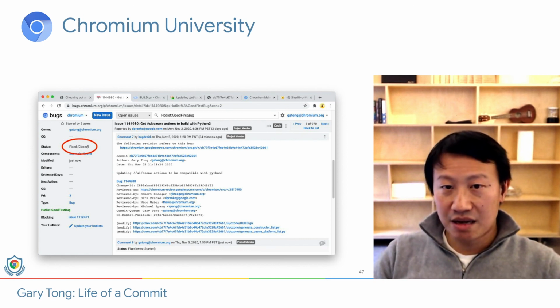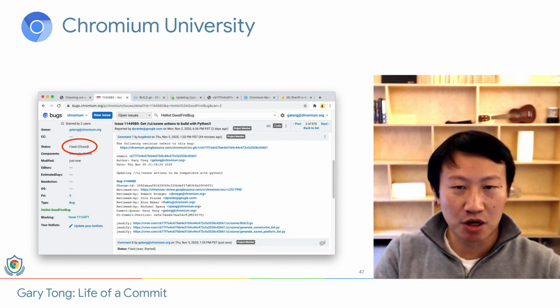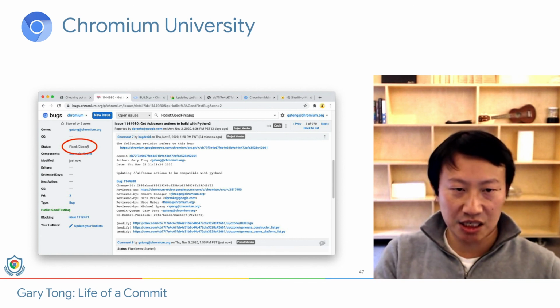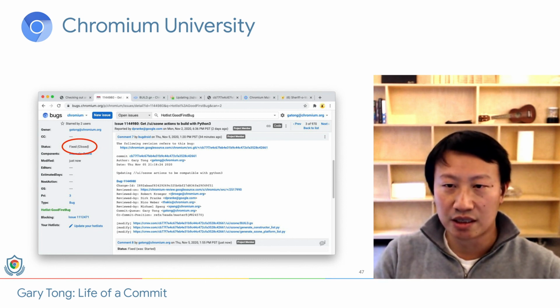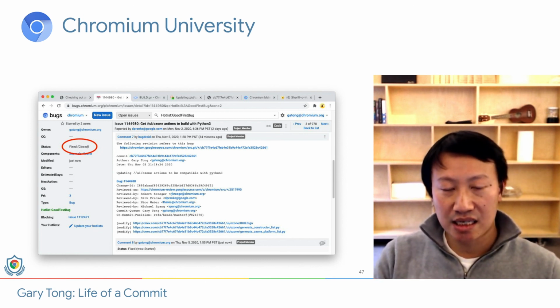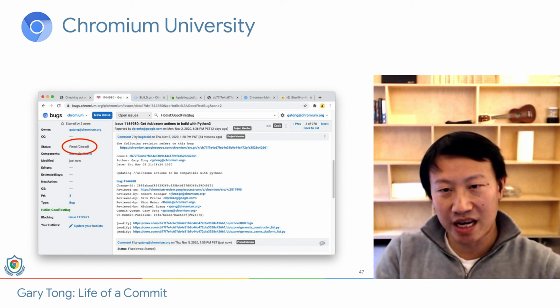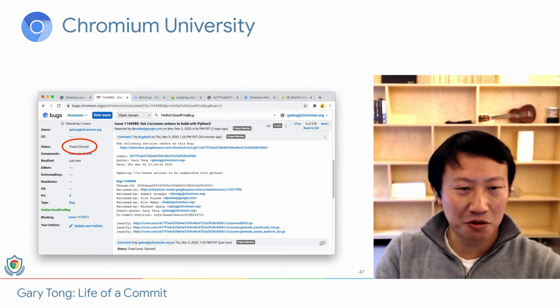And then the last step is, assuming that the change sticks, go and mark your bug fixed. There is a process in the background that takes this change and puts it into the bug itself. So you'll see it in the bug history. Mark the status as fixed, and you are done. So hopefully that gives you a pretty good overview of what it's like to land a Chromium change.